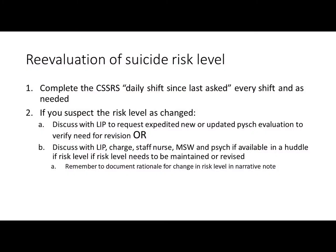And then we already talked about the reevaluation of suicide that we're going to do with the daily shift screen, that daily care, behavioral care and OMS. Now, what if your person screens into a category level that you do not think is appropriate? Because we're relying on what somebody verbally states to us, and sometimes we get a feeling that that may not be true. Mental health is a lot more subjective than we may be comfortable with in regular adult acute care.